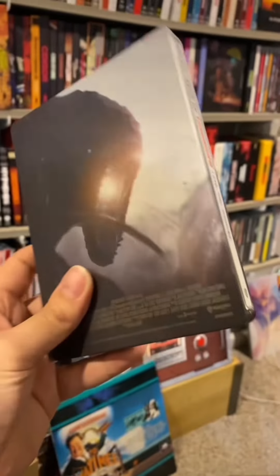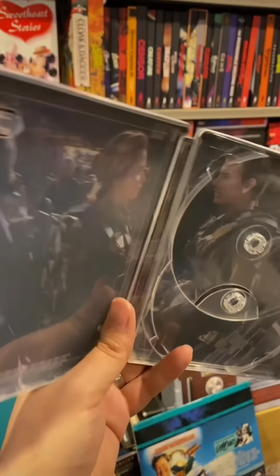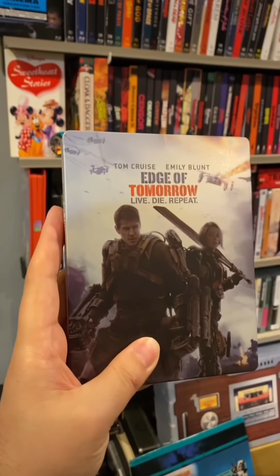What title do you use for this one? Let me know. So I enjoy this movie quite a bit. Director Doug Liman said if they ever were to make a sequel, the title would be called Live, Die, Repeat, and Repeat. I'd love that. But I call it Edge of Tomorrow.